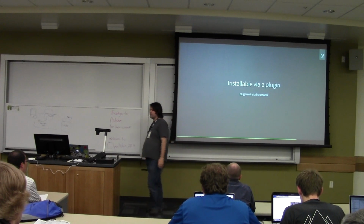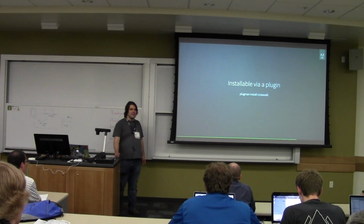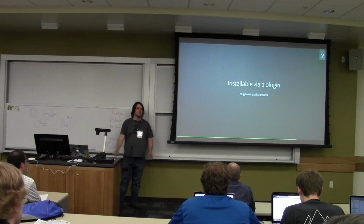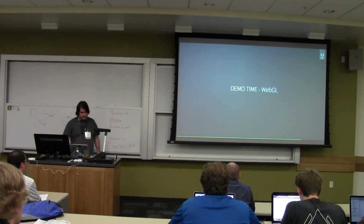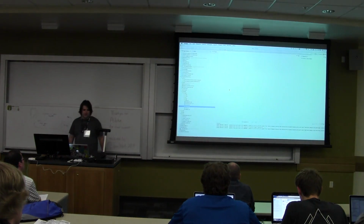We're not developing the plugins ourselves. Other people have already done this. The first one we're coming out of the gate with will be Crosswalk, because it's the first one that's actually working. And I actually have a demo for that. And because this is so early, I still have to use this to launch it.